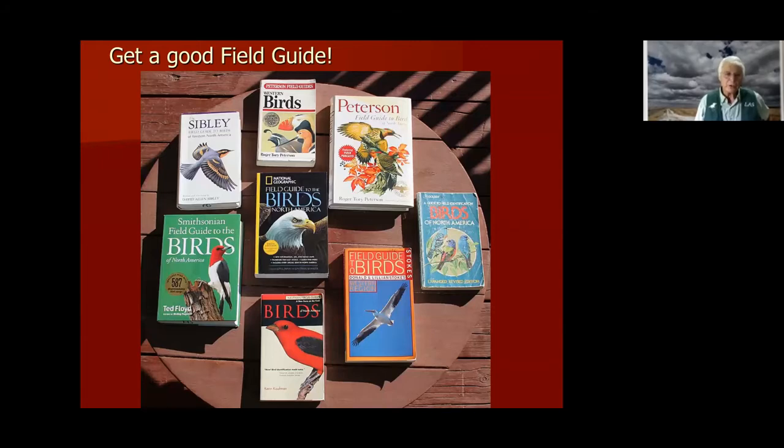Also, get yourself a good field guide. There are a number of good bird guides out on the market. You can find them in just about any bookstore in town in the nature section. I've been using the National Geographic Field Guide to the Birds of North America for years, so that's the one that I'm most comfortable with. This is a 5th edition, which is out of date. We're now up to 7th edition on the Geographic Guide.